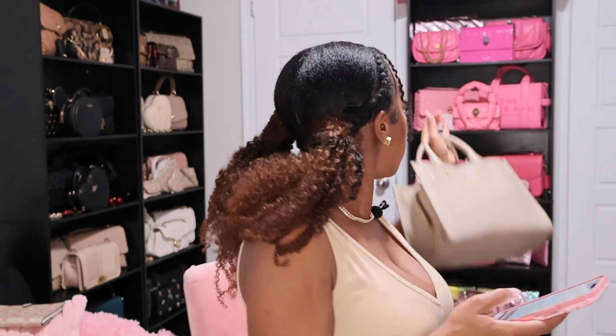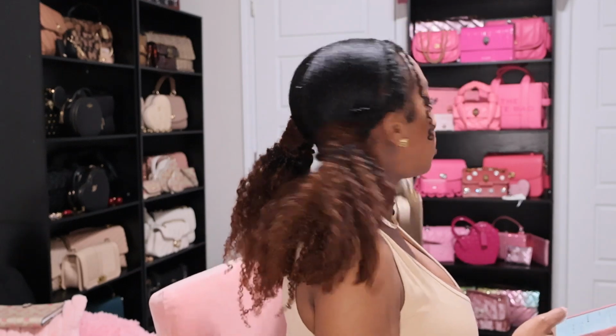Hold on. Let's look. This is literally crazy. How much is the bigger one? Because this is the mini satchel. And in size comparison, it looks about the same size as the Marc Jacobs tote that I have, in the size small, not the crossbody, but the small. Yeah, around the exact same size.